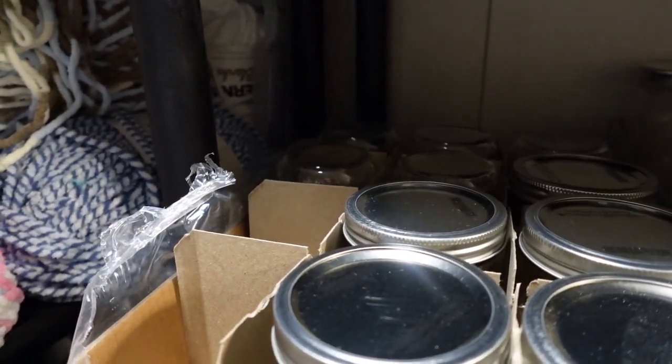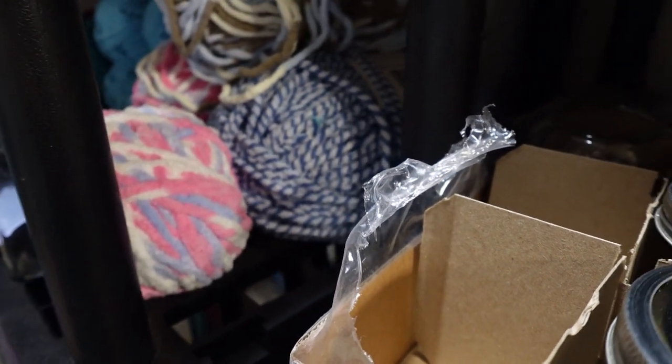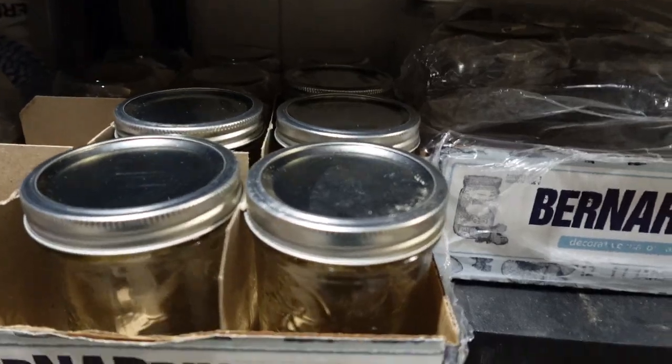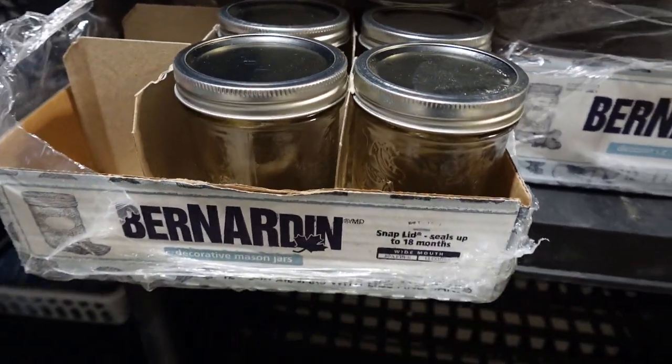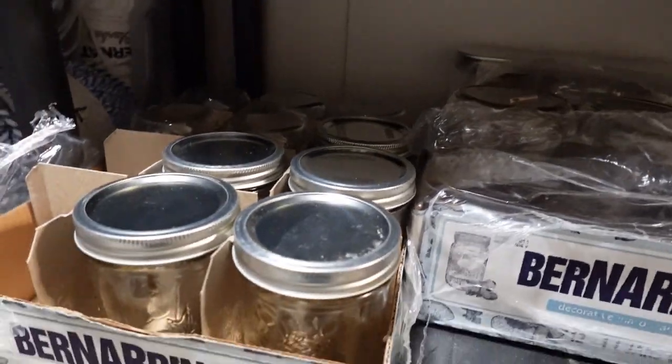When it comes to cleaning them, the wide mouth ones are the easiest ones to clean by far. I find, especially if you're pressure canning meals in jars, these are much easier to get your items out of the jar. I just like them so much more.